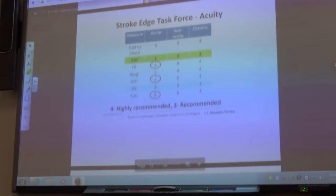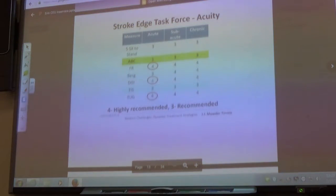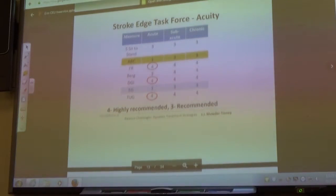Okay, this one's on outcome measures, and it's divided by setting. So this is assessing fall risk and balance. What is most appropriate for the acute setting? I circled these. I feel like we do the DGI and the TUG and some of these ones that are a 3. A 4 means it's highly recommended for the setting, that you should do that balance test. A 3 is recommended, so anything like a 1 or 2 doesn't really make sense for that setting.